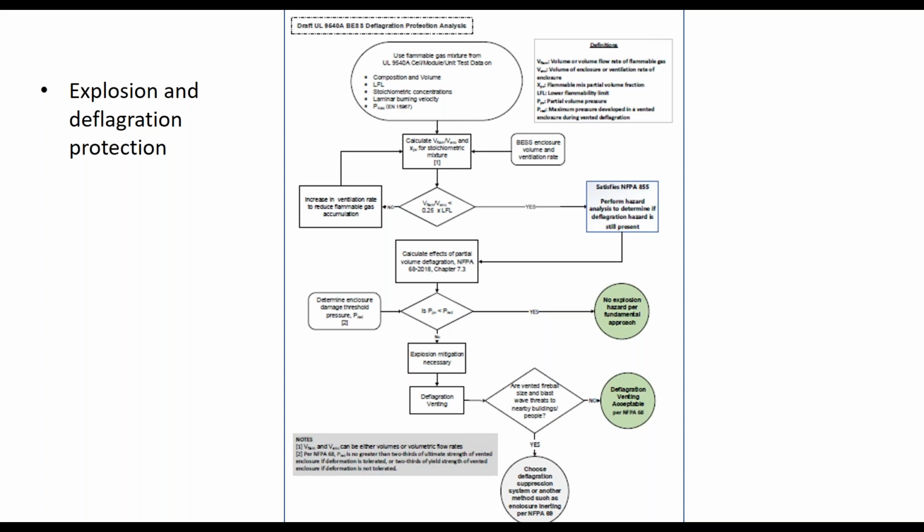Then, continuing onward, if it does, you are going to go through an NFPA 68 type analysis to determine from there the pressure that would come out from an explosion event, or in case the gases within the container catch on fire and then have a deflagration event. So then you proceed down through this middle portion where you're doing that NFPA 68 analysis or 69 analysis, depending on the methodology you want to use.